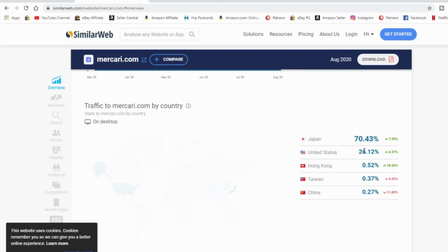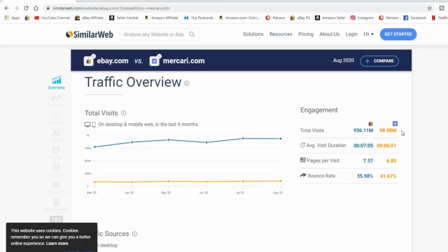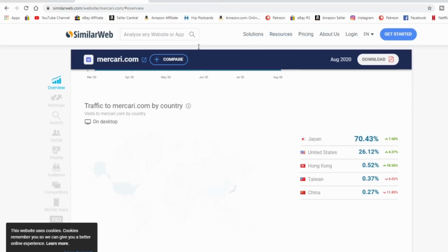So this number here drops the percentage down when you compare it to eBay on here. So it's basically comparing it to a much smaller number. Now you can look at eBay as we did just a few minutes ago, and you can see that 80% or so of the views are from this country, obviously. So it's the same basic principle with Mercari. It's very important to know the traffic.